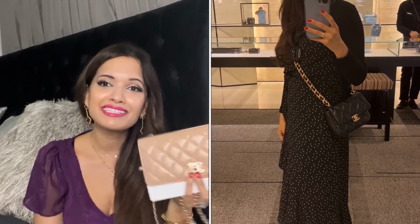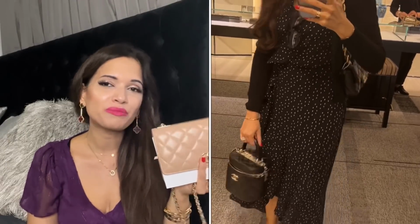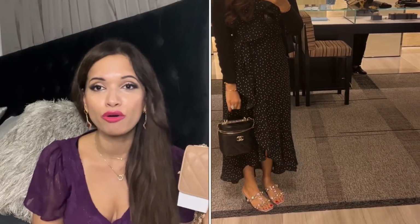My first preference, honestly, would have been black, but they didn't have black. And secondly, I do have two other black Chanel bags. So this is a color that I don't really have. I have a multitude of other Chanel bags in a variety of colors. So I'm like, okay, maybe this is a sign that I need to branch out and not always go for black. The other thing is that I tend to wear such bright and dark colors that black on top of that can sometimes look very harsh. So I am glad that I was able to grab this color.